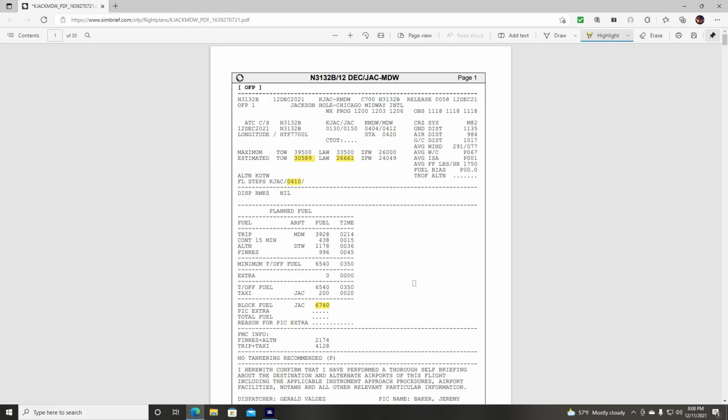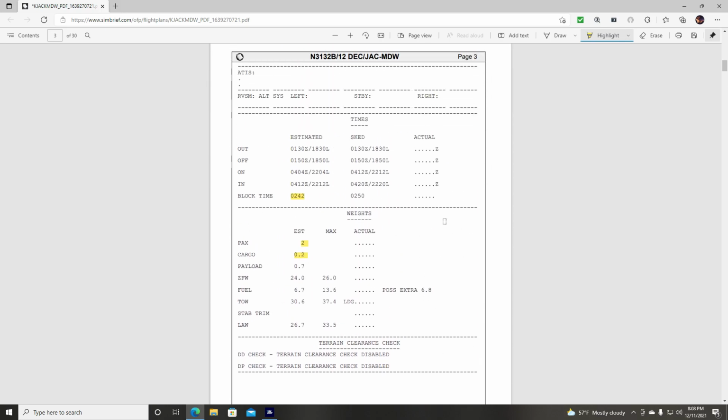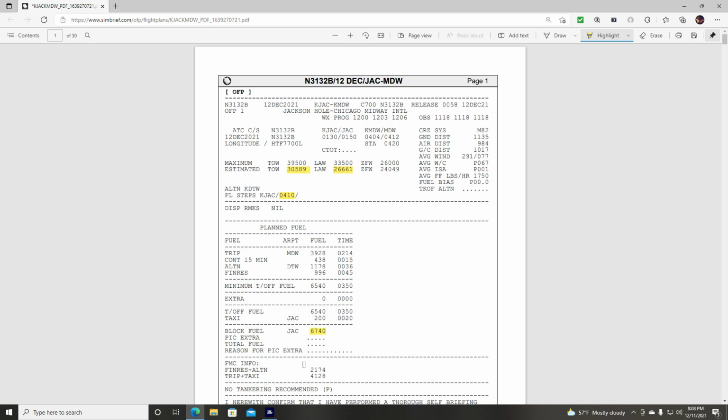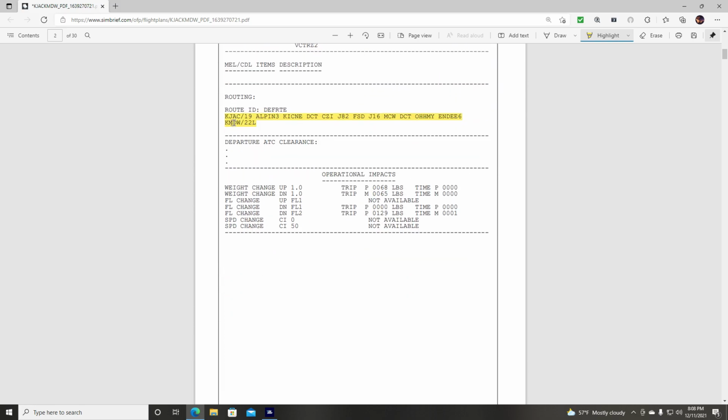Alright, so here's our flight plan. Like I taught you guys in my last tutorial, the important things here are, right here, our estimated takeoff weight and our landing weight. This is the flight level that we're going to be climbing to today, flight level 410. We're going to load with 6,740 pounds of fuel.